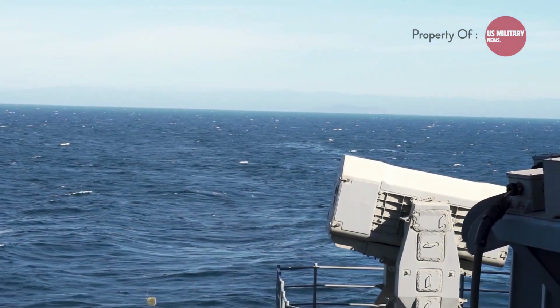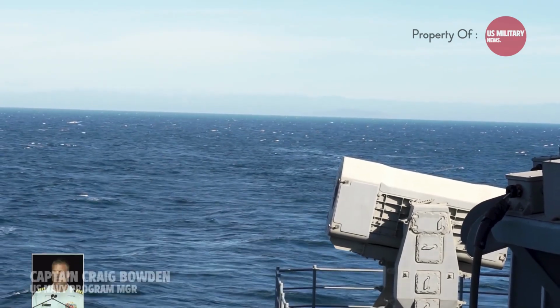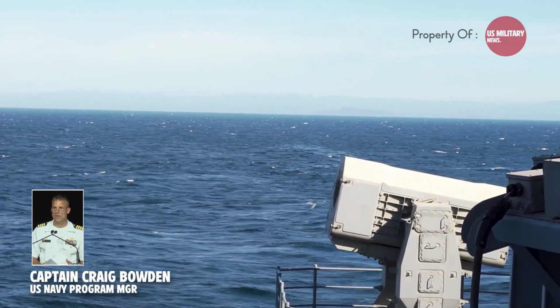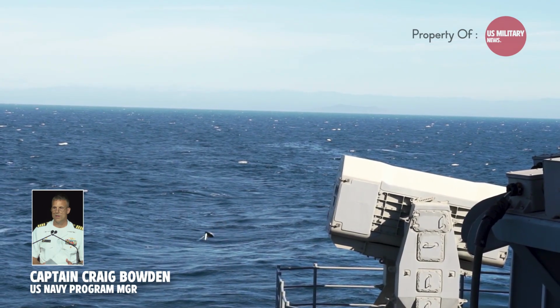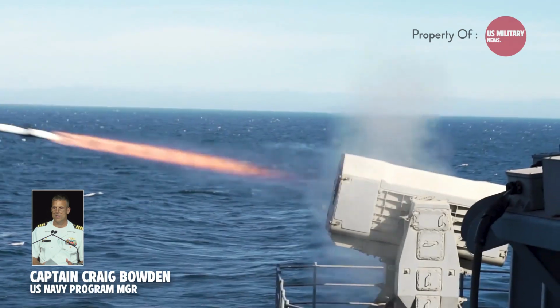"RAM Block 2 provides the accuracy and lethality our sailors need to combat growing regional threats," Captain Craig Bowden, the Navy's major program manager for Rolling Airframe Missile at the Program Executive Office for Integrated Warfare Systems, said in the statement. "Initial operational capability signals that the US Navy is pacing the threat and ensuring the safety and security of our sailors and ships so they can operate wherever required."